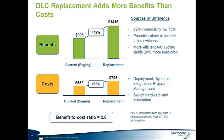So the investment represents approximately a 30% increase in costs compared to the current scenario. Both of these cost bars include the total cost of the program, things like load control switches, hardware, maintenance, and replacement for the entire duration of the program. And as you can see, the benefits of replacing a legacy paging load control system actually outweigh the cost 2 to 1.